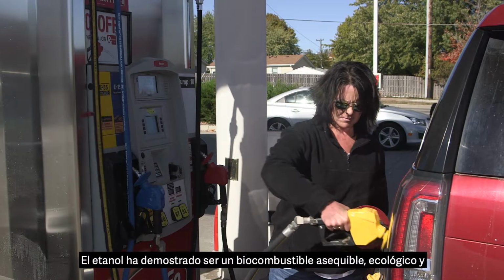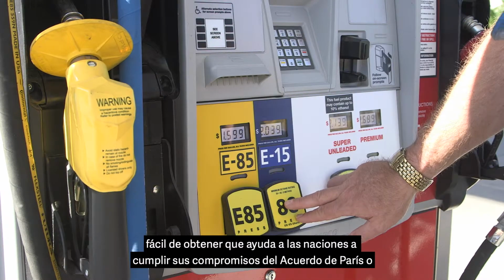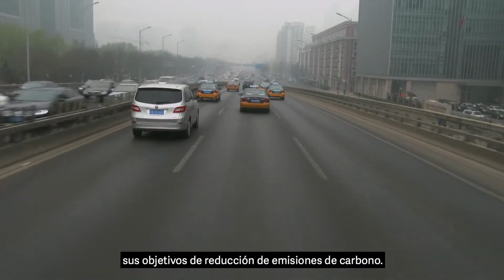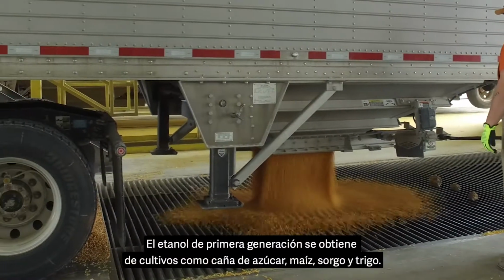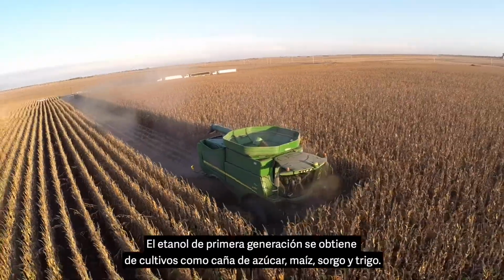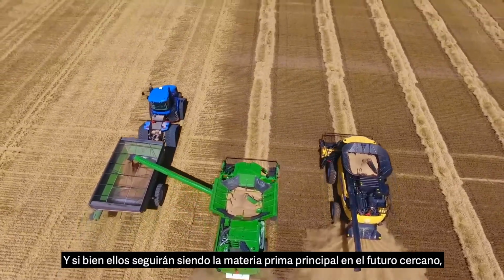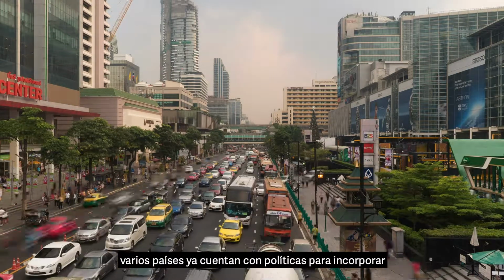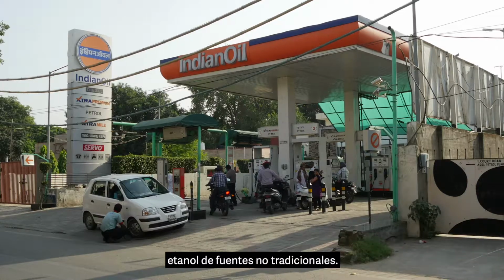Ethanol has proven itself as an affordable, environmentally friendly, and readily available biofuel to help nations meet their Paris Agreement commitments, or nationally determined carbon emission reduction goals. First-generation ethanol is made from crops such as sugarcane, corn, sorghum, and wheat. And while these will continue to be the primary feedstocks for the foreseeable future, policy is already in place in several countries to incorporate ethanol from non-traditional sources.